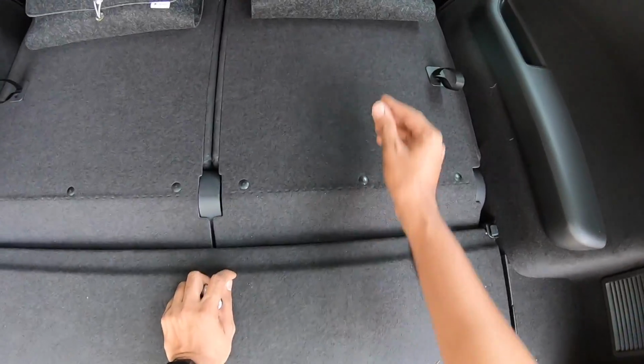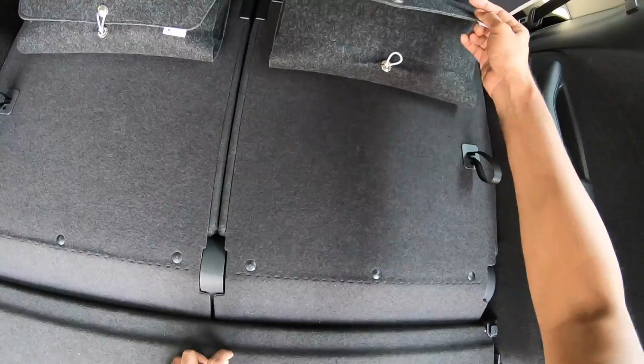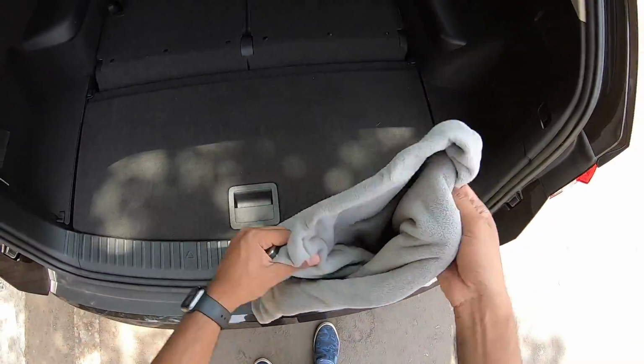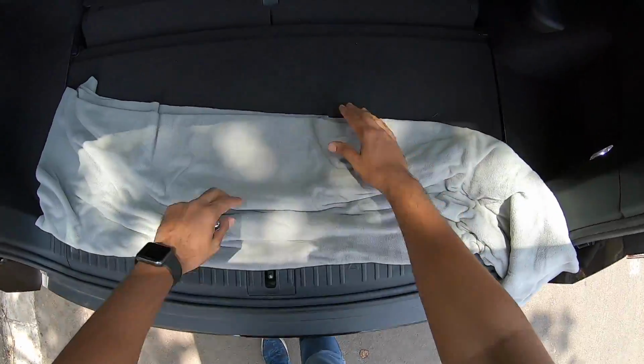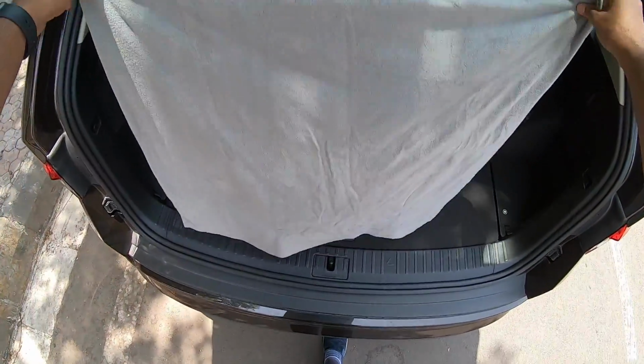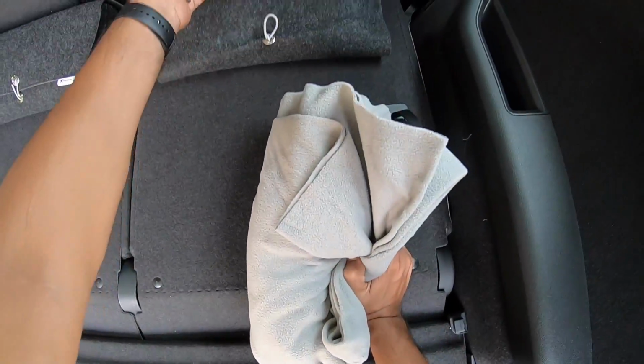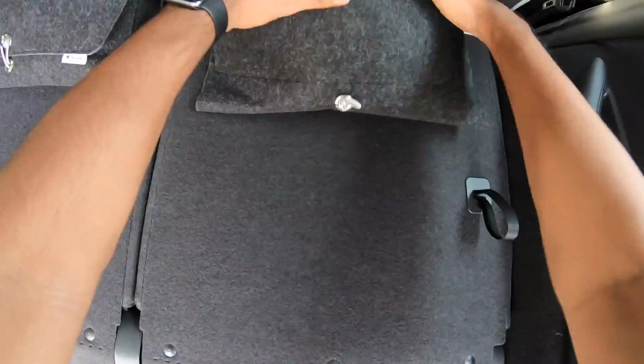Now you know what is this? Yeah, this is the most funky thing about this car. Actually, this happens to be a blanket. Yes, you get a blanket with the Kodiaq so that you can sleep peacefully. That's a real nice touch. So you get two of these. So let me just put this back into place.